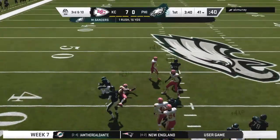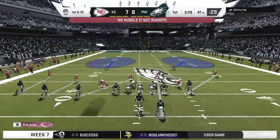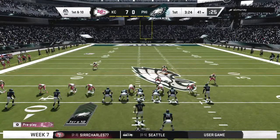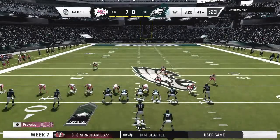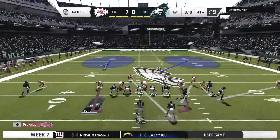And they get him down, but not before he takes it across the 40-yard line. It's a gain of 16 and an Eagles first down. 6-6, bullet high. 41-yard line.